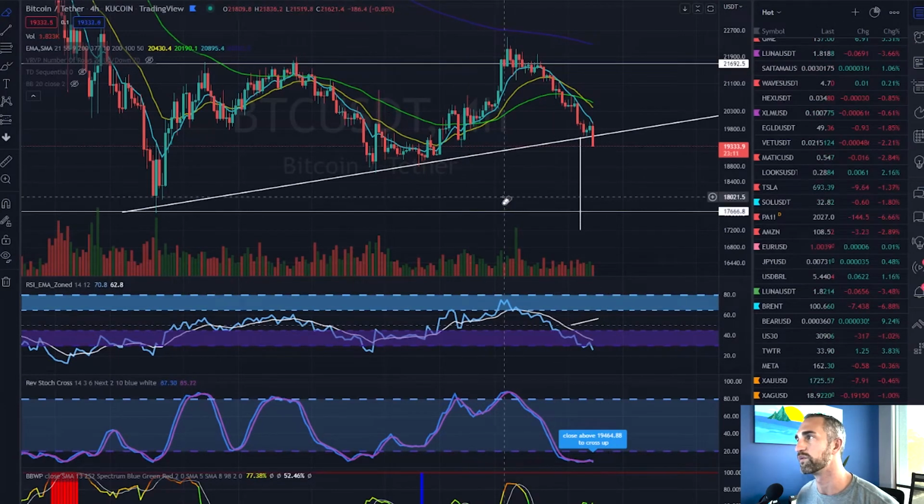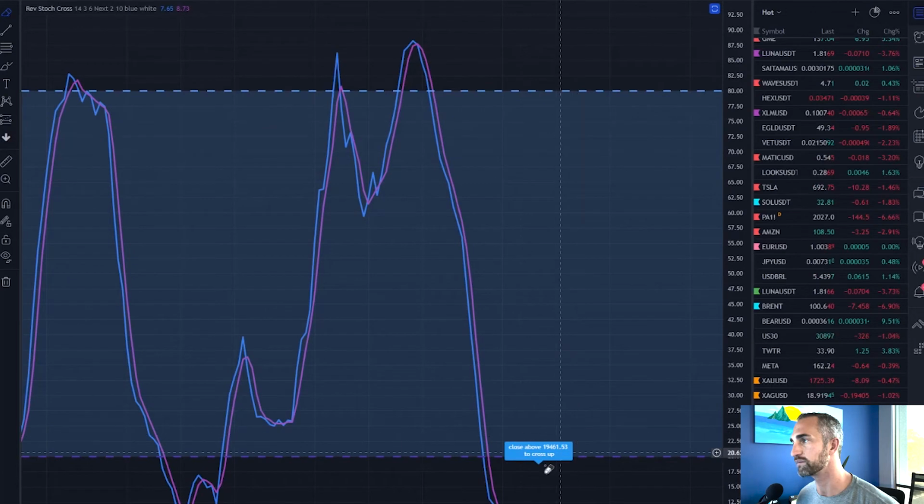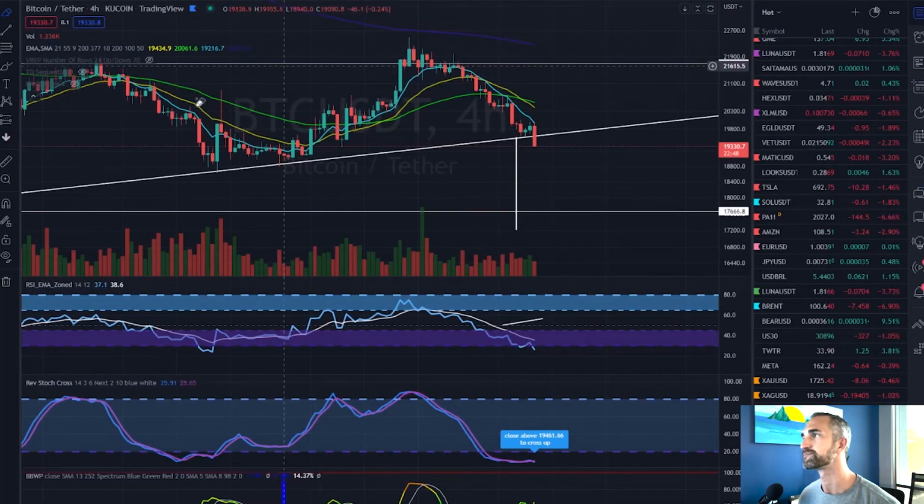So what am I seeing here? Well, since the higher time frames are about to close down, we got the silver cross to the downside, and we've got a nice momentum move. Volatility is beginning to increase, and stochastics will remain down as long as we are closing this 4-hour below 19,461.